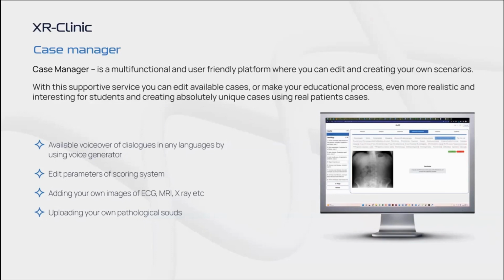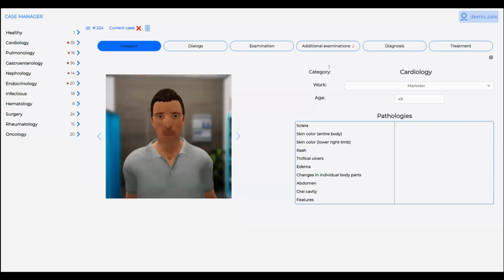And now, Paul, over to you. Show us what Case Manager can do. Thank you, Elena. I think Case Manager is an amazing tool. And now let's take a look at how it works.